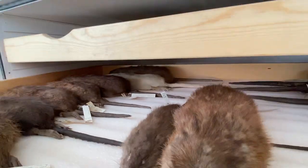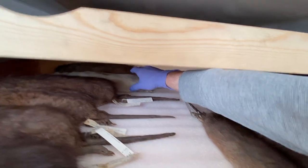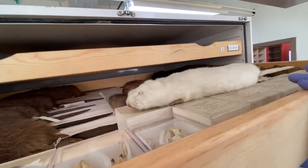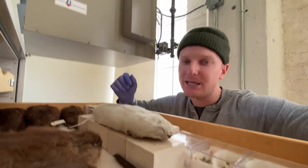And then this is the unusual one right here. Notice the coloration is very different. Why is my phone not focusing today? Okay, I'm gonna reach back and try to grab it as carefully as I can. Okay, here we are right here. Here's our muskrat. Obviously, there's something very different between this muskrat and the other ones. This one is extremely white. Why? Well, my friends, it's exhibiting some sort of albinism.